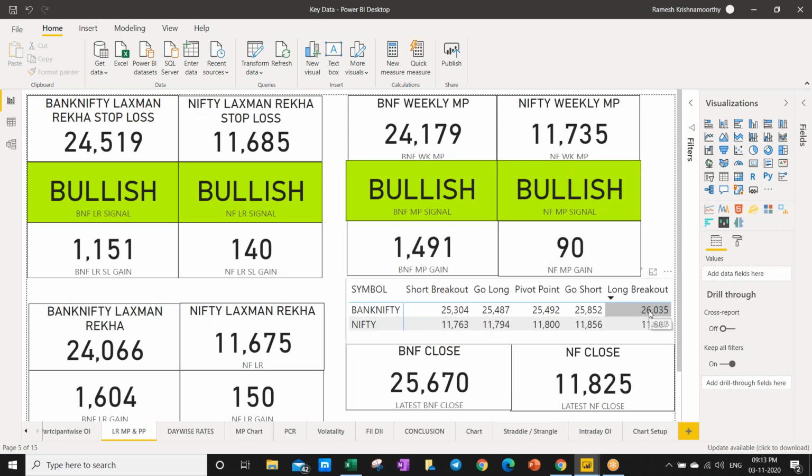So levels for tomorrow: 26,000 is the long breakout and 25,300 is the short breakout, 11,900 is the long breakout and 11,750 will be the short breakout. So tomorrow be very cautious. I'm expecting a big move like what happened in the 2014 general elections, when the market moved big on the upside and big on the downside, and ended nowhere. The same thing can happen for Bank Nifty: maybe we touch 26,000 in the momentum and then start touching 24,500 also. Possibly some big move like that. That's just my view.